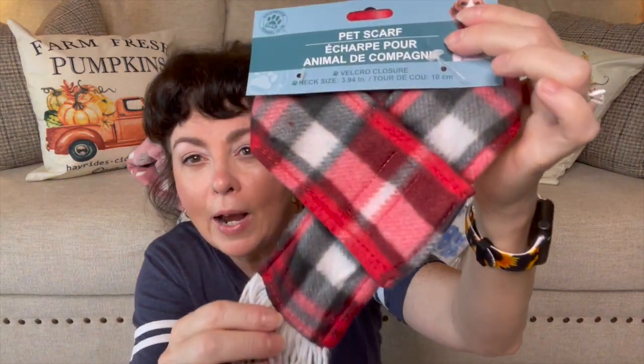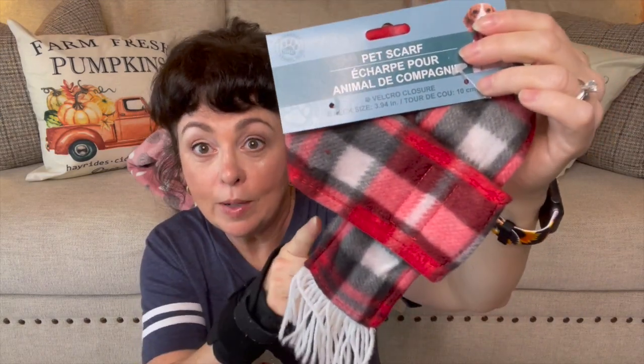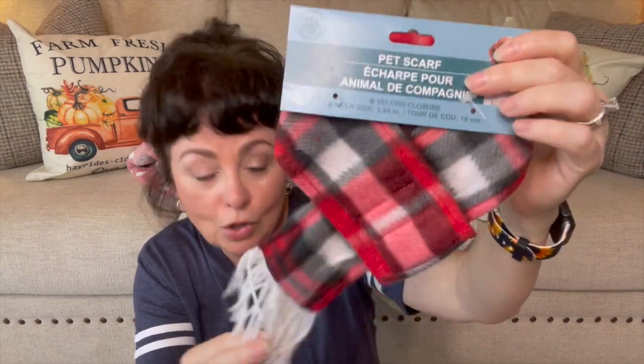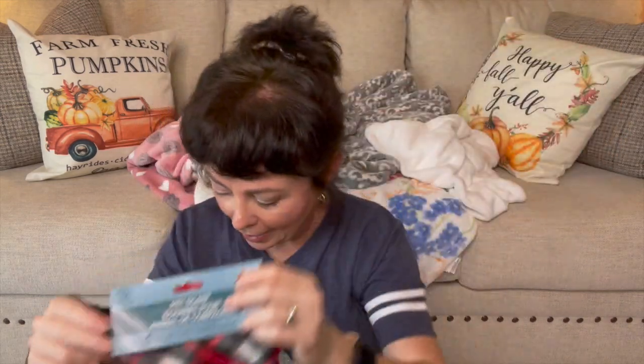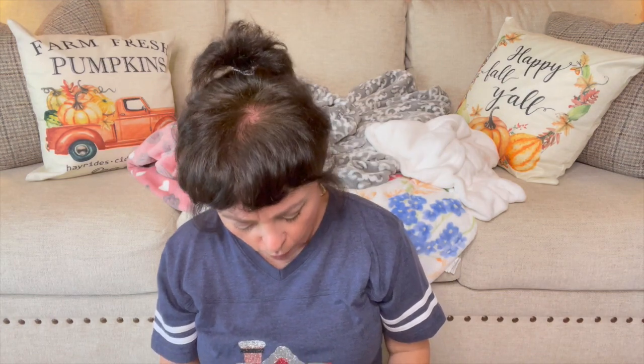Okay. And then they also had the red, white, and black check. This one is my favorite. I think it is so cute. She'll look so adorable. Okay. And let me see if it says neck size 3.94 inches for this to fit.